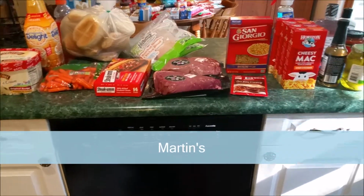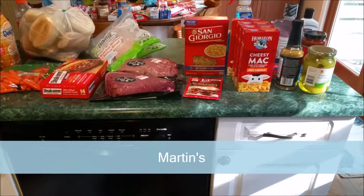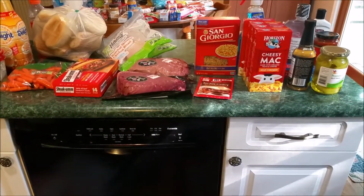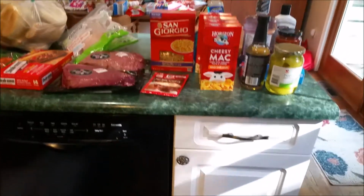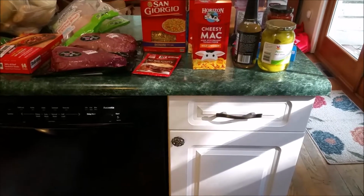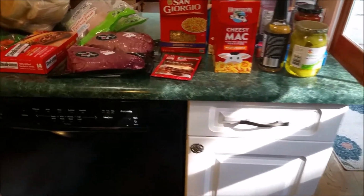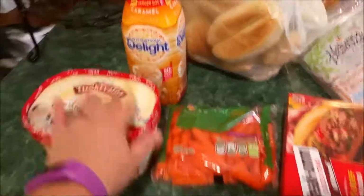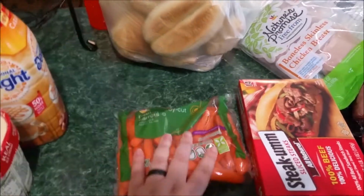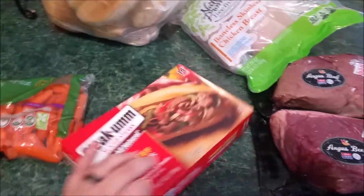Okay, so then the last trip that we made was just to Martin's. I tend to go to Martin's every now and then. We accumulate gas points there. This is where I get the things that Aldi and Sam's just either don't have or don't have good prices on. So an ice creamer, this is our favorite. Thing of baby carrots.